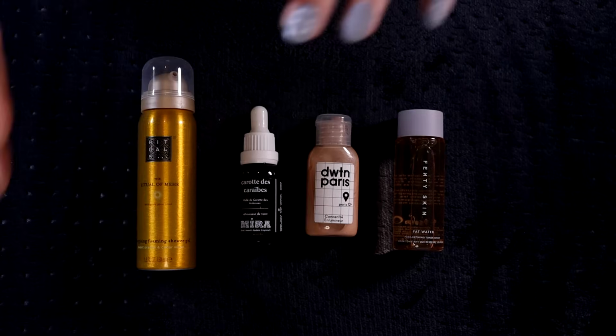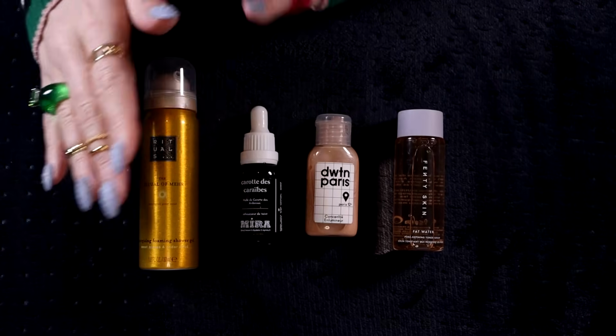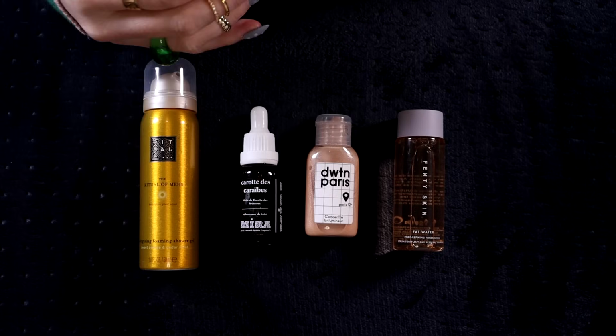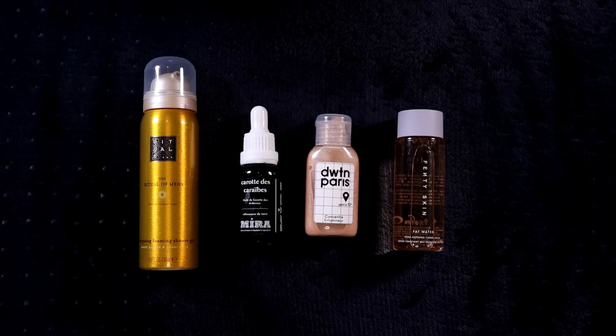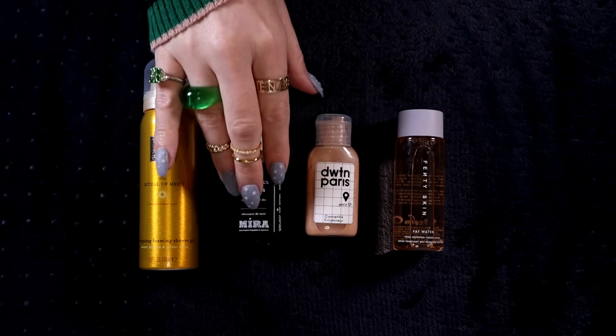Okay, so the Rituals Foaming Shower Gel is a good product. It's just not for me. I can't do the scents. Although the Sweet Orange and Cedar Wood sounds nicer, but it's probably still too strong for me.